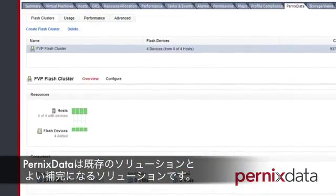I'm with Summit Technology. We are a solution provider here out of Lancaster, Pennsylvania. I'm responsible for making sure the technology solutions that we're giving to our customers and presenting are the best fit for their needs. Pernixdata is a great complement to our current solutions.